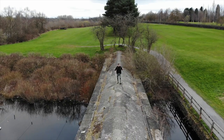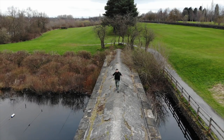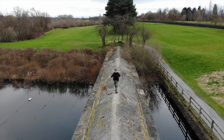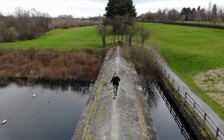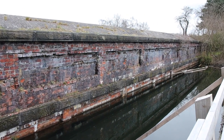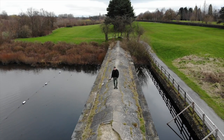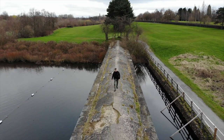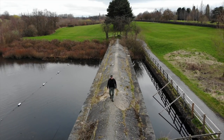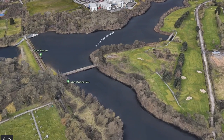So you can see what those resourceful Victorians did. They built aqueducts around the reservoir to keep the Gore Brook out of the drinking water. Absolutely fantastic. This was built between 1876 and 1879. I always imagine these things like early 1900s, but what we've been in today is much, much earlier. Stunning Victorian engineering.